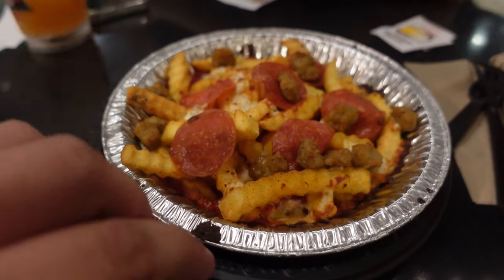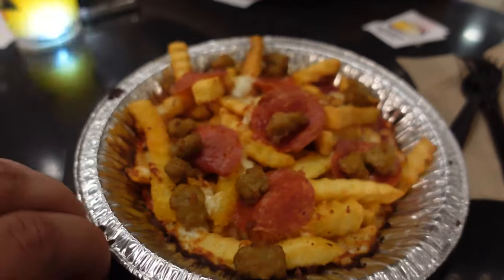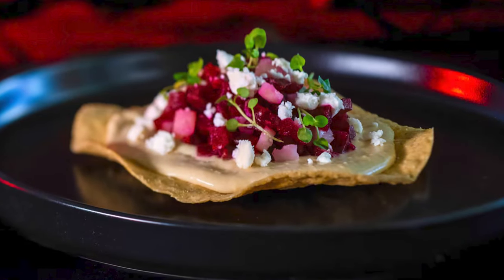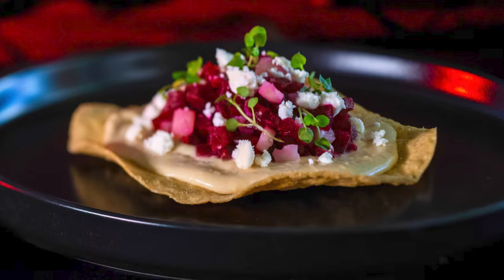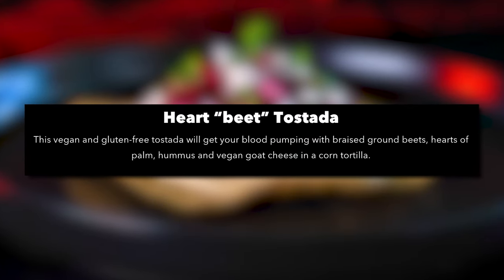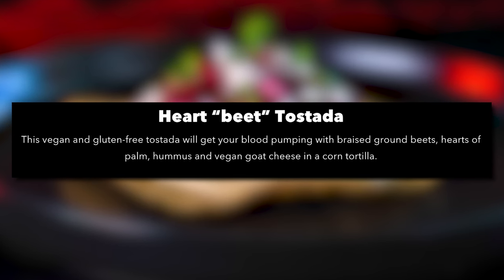Of course, they feature pizza fries. That's the iconic food item of Halloween Horror Nights, although I think Twisted Taters are a little bit better. But they also feature a couple of exclusive items, including the Heartbeat Tostada. This vegan and gluten-free tostada will get your blood pumping with braised ground beets, hearts of palm, hummus, and vegan goat cheese in a corn tortilla.